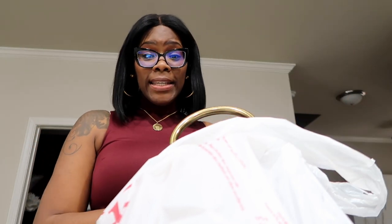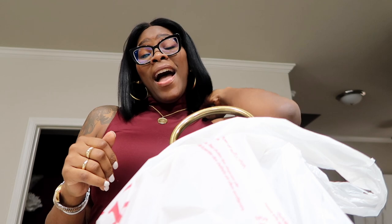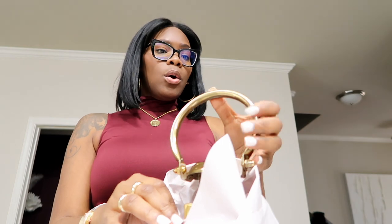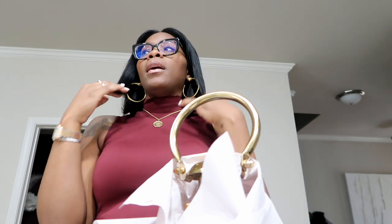All right, guys, so here we go. Let's get into what I got from Home Goods. I do not think that I'm going to keep this stuff. I wanted to bring it home just to kind of see. So what I'm trying to do is incorporate some gold in here, and everything in my kitchen is stainless steel. So my goal is to try to mix metals a bit without being gaudy or anything. So I saw this, and it's just a small piece, but I thought it was really cute.